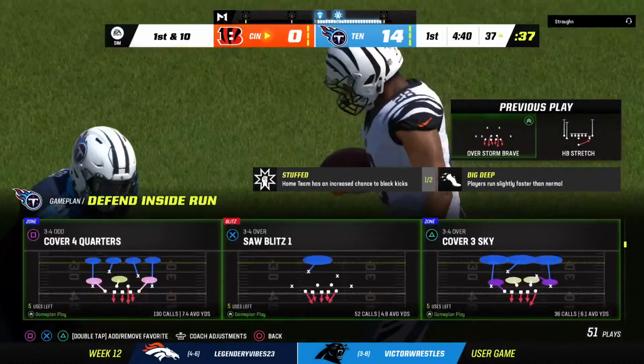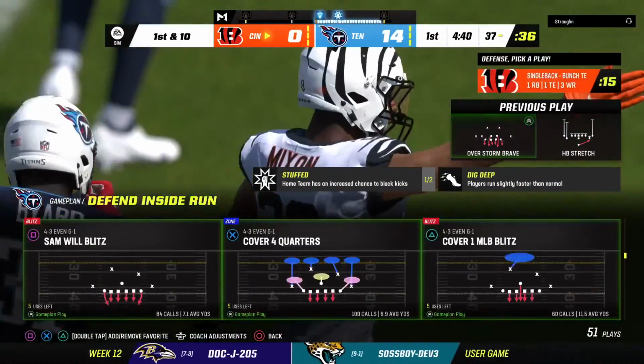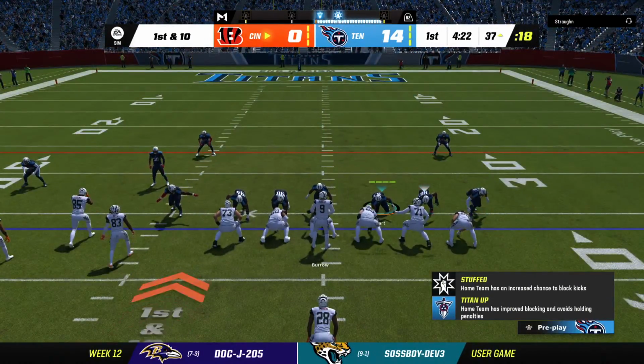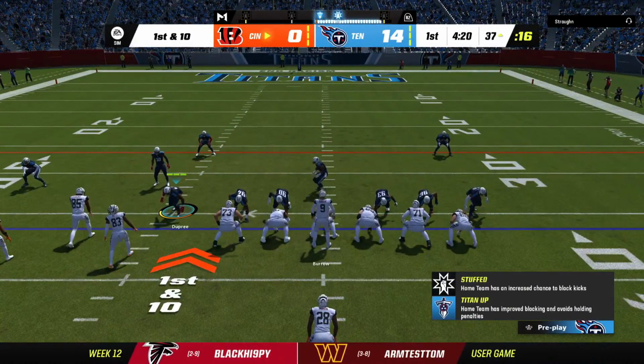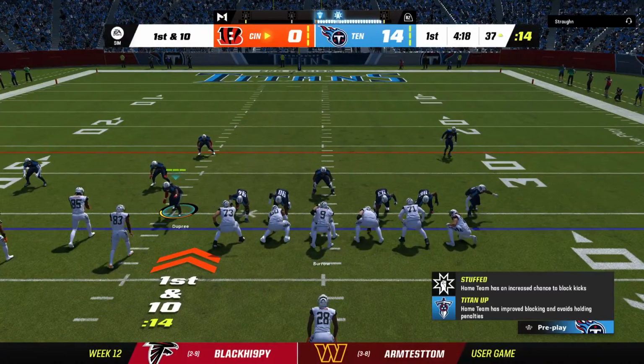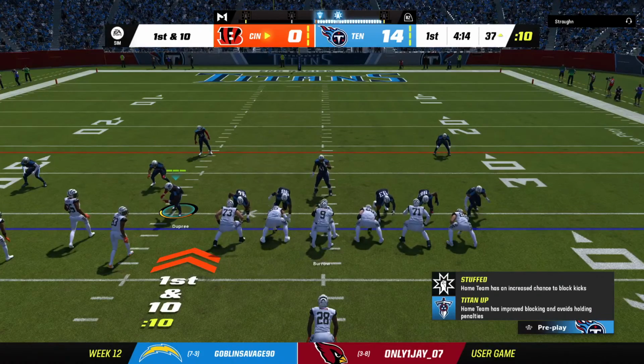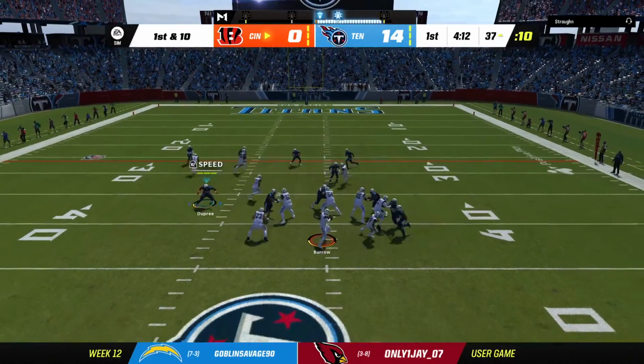And he's going to be out of bounds, but not before he takes it inside the 40. A big run there, 29 yards and a first. 11 empty, 11 empty. 12, 12, 12. Stop. Burrow will throw.